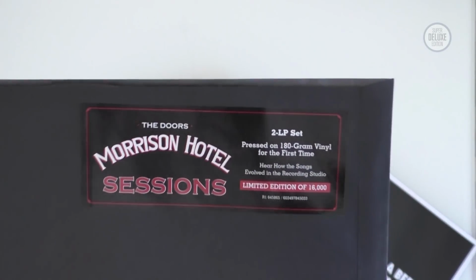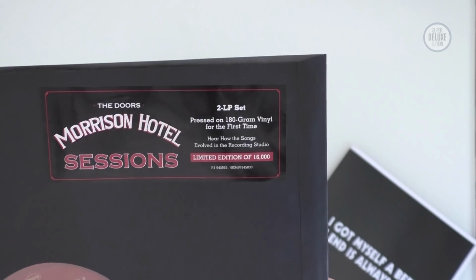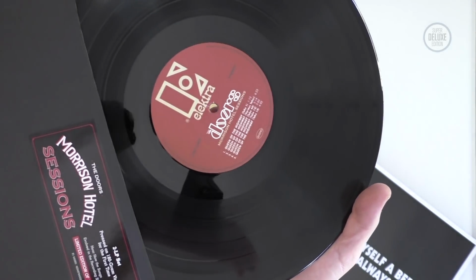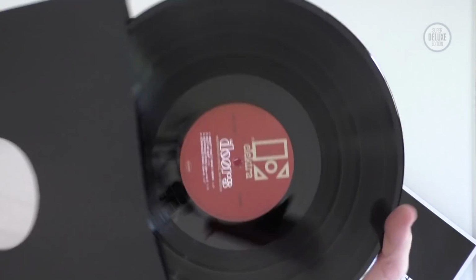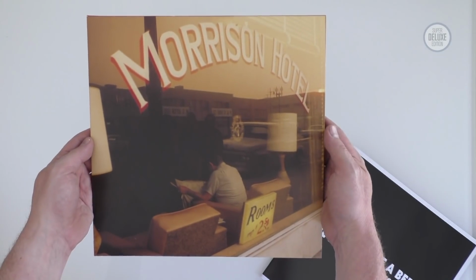There's the sticker. Presented on 180 gram black vinyl, limited to 16,000. Again, these sound like fairly big quantities to me, so I wouldn't be panicking too much. Nice gatefold sleeve, very easy to get the records in and out, which isn't always the case. Polylined sleeves again. So that's The Doors and Morrison Hotel Sessions.